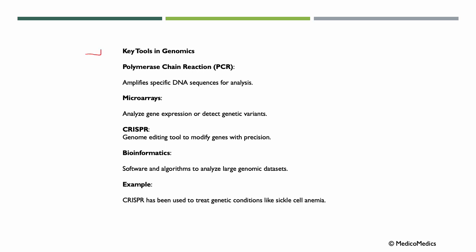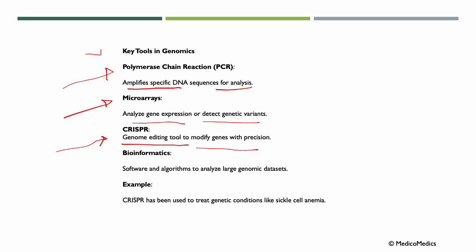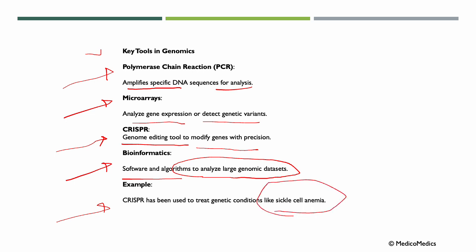Some key tools used in genomics: we have polymerase chain reaction, PCR, where we amplify specific DNA sequences for analysis; microarrays, where we analyze gene expression or detect genetic variants; CRISPR technology, a genome editing tool to modify genes with precision; and bioinformatics, software and algorithms to analyze large genomic data sets. CRISPR has been used to treat genetic conditions, for example, sickle cell anemia.